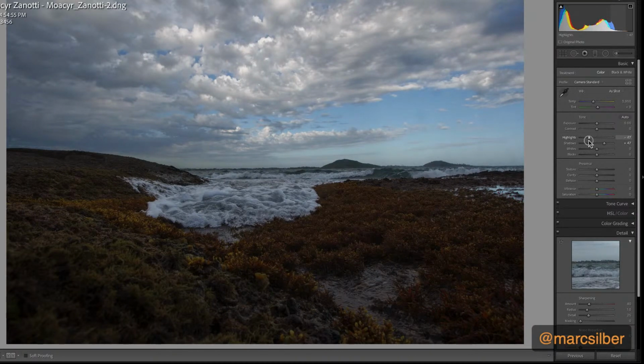So I'm going to do a little tweaking, and then I think we're going to go ahead and process this as a black and white. The reason why I would go with black and white here is I think it'll be more dramatic. There isn't a lot of what I would consider really important color. We've got the blue in the sky here, but the rest of it is pretty monochrome. So I think we're going to do better as a black and white.